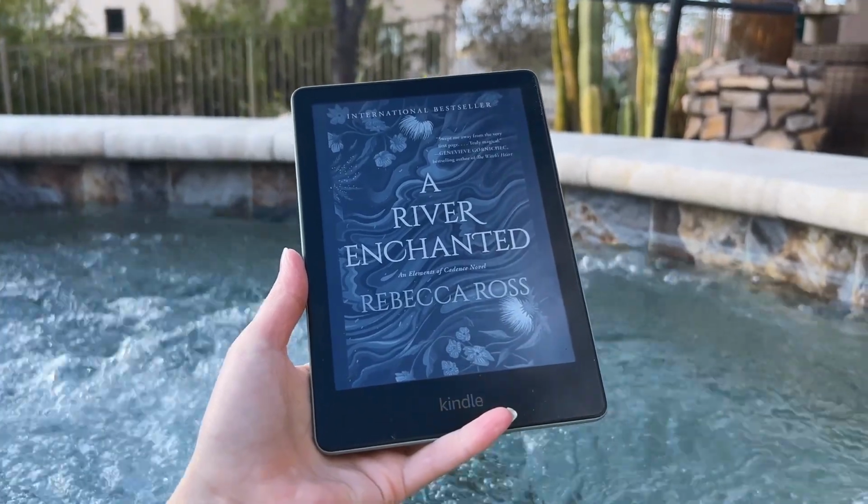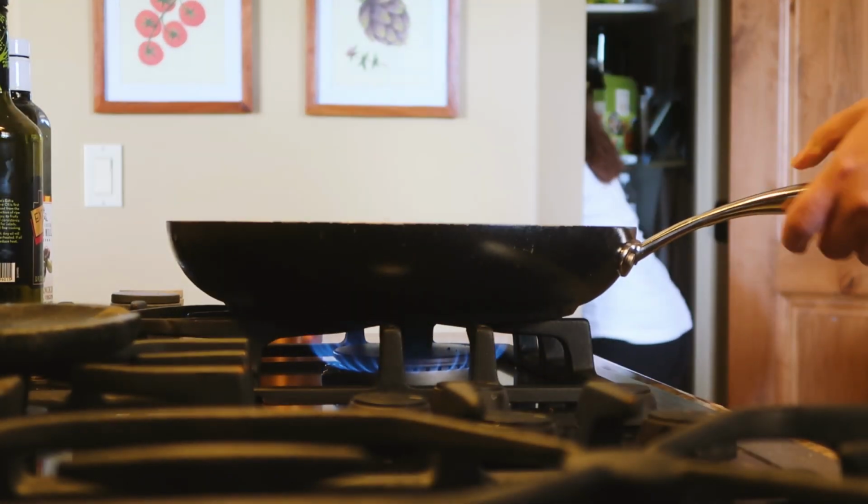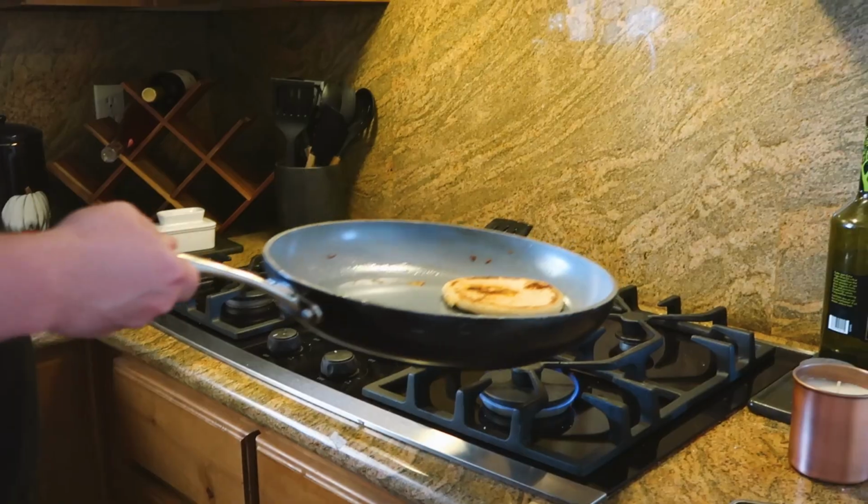But most of the time in Arizona, I was either reading or just spending time with family. And honestly, just spending as much time in the pool as we can and just eating lots of tasty food.